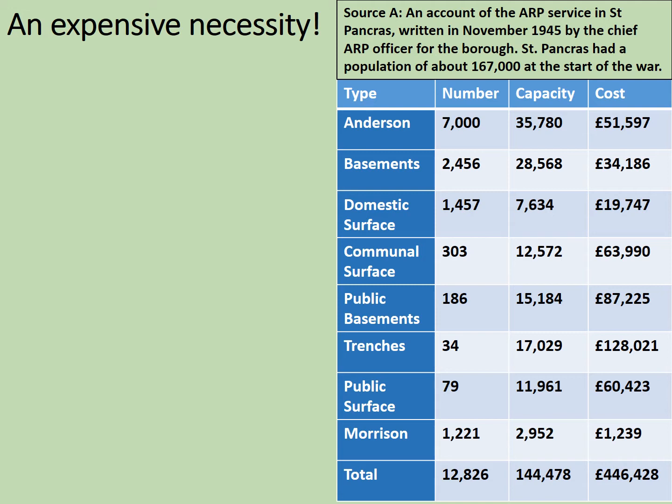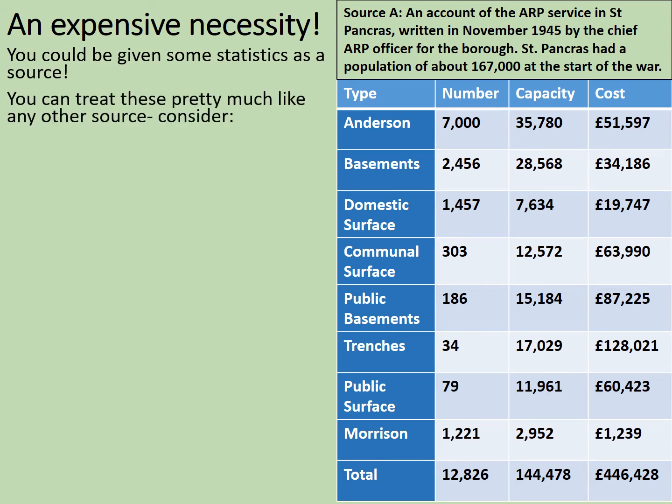Given a complete total, that's 12,826 shelters with a capacity of 144,478 people, bearing in mind that the population at the start of the war was 167,000, and £446,428 in total. Blimey, that's a lot of facts and figures to read through. So you could be given some statistics as a source. You can treat these pretty much like any other source. So consider who made it, why, what info does it give you?